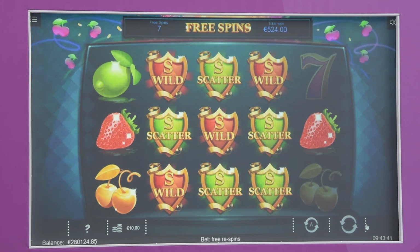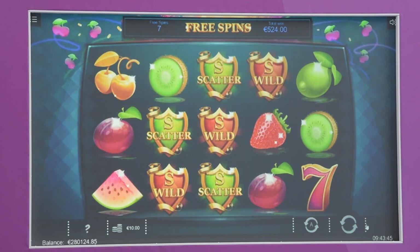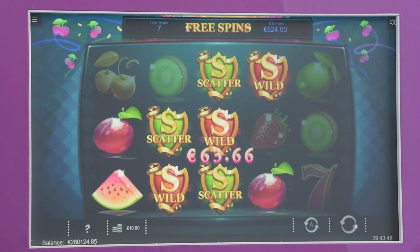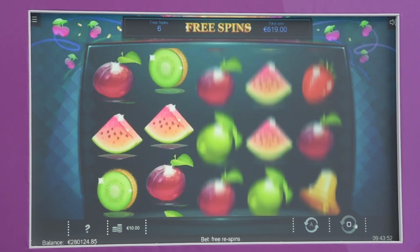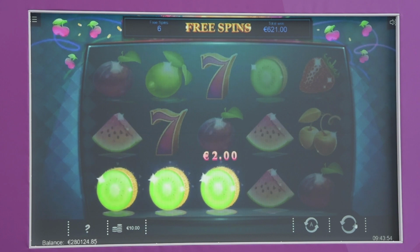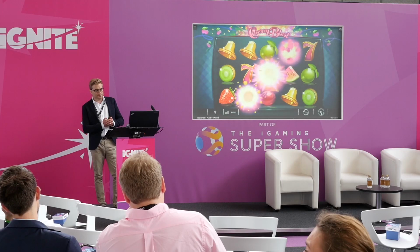And it's quite an exciting bonus round because really the activity is quite fascinating within here, where customers are getting a lot of pays as they go along, and the explosions obviously are leading to more and more excitement. But as I said, the unique thing about Cherry Blast is the bonus round.